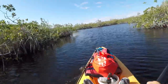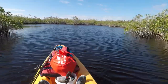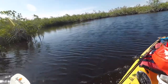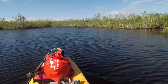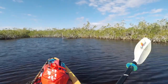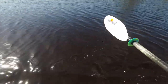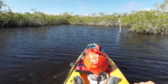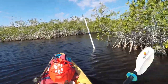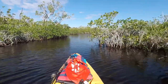There's a lot more areas to go into, and the markers are getting a lot harder to see. I took another wrong turn. So far it's 10:23. You can see the wind, how it's just pushing me around now.